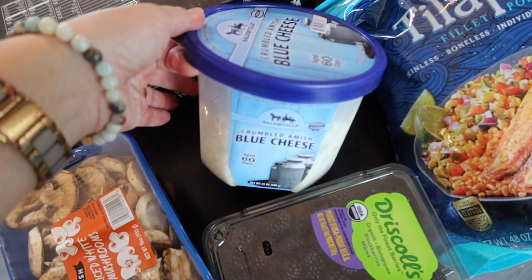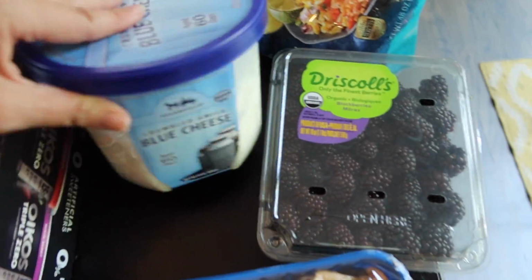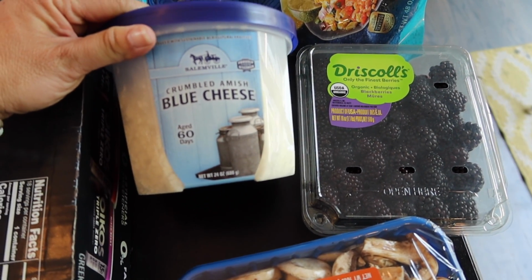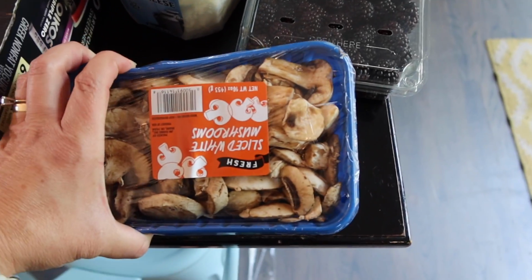Blue cheese, because I am obsessed with steak salads. We have a whole freezer full of beef, so you won't see beef on this table. We buy a whole cow at a time, but when Solo cooks up some steaks, I love to just put a little on a salad. It tastes so good to me, especially with blue cheese and homemade ranch dressing.